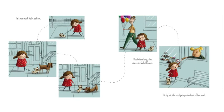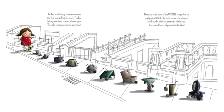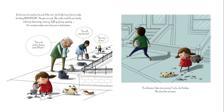It's not much help at first. But before long, she starts to feel different. Bit by bit, the mad gets pushed out of her head. As they stroll along, she comes across the first wrong thing she made. The bad feelings are about to start all over again. Then she notices something surprising. There are some parts of the wrong things that are really quite right. The bolts on one, the shape of another, the wheel to seat ratio of the next. There are all sorts of parts that she likes. By the time she reaches the end of the trail, she finally knows how to make the thing magnificent. She gets to work. She works carefully and slowly, tinkering, hammering, twisting, fiddling, gluing, painting. Her assistant makes sure there are no distractions.